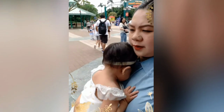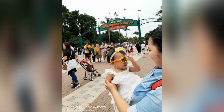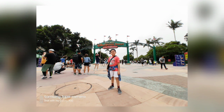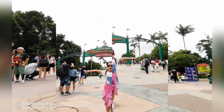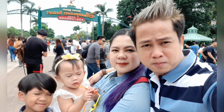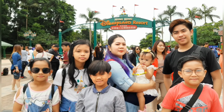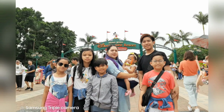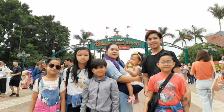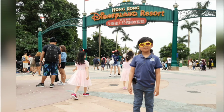Welcome to Disneyland! This is the front entrance of Disneyland. And the Disneyland's slogan is, "It is the happiest place on earth. Believe in magic." Beginning to the park entrance is in itself an attraction. First, you come to the main gate where Mickey greets all arriving visitors.